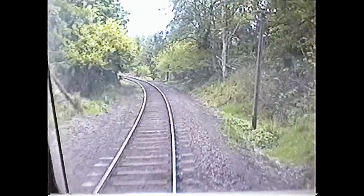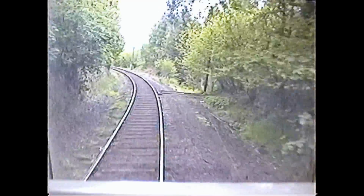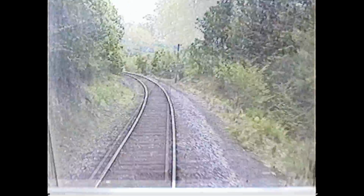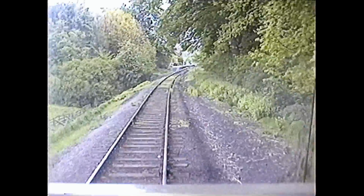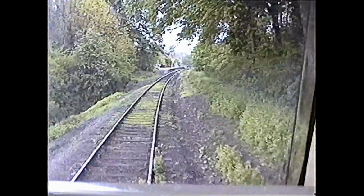Is there ever any freight down here now? Not now, none. For the branch, the high speed only applies to these Sprinters. Any other passenger train, light engine, they all have to go at the slower speed.